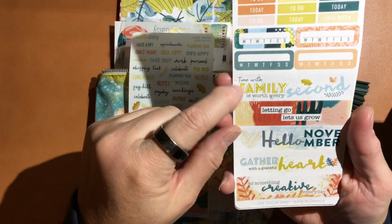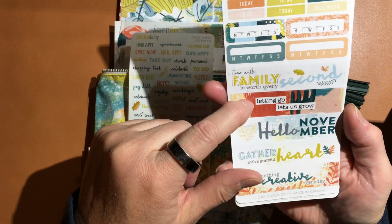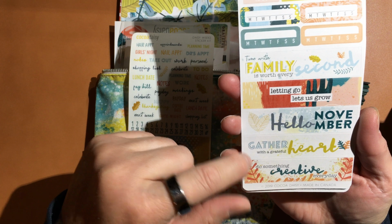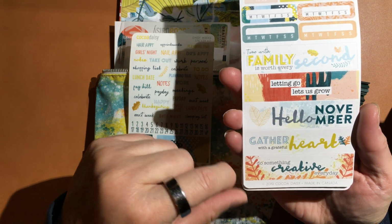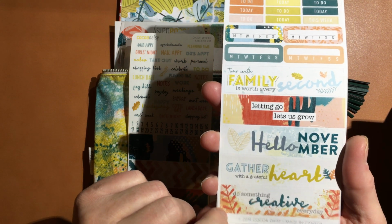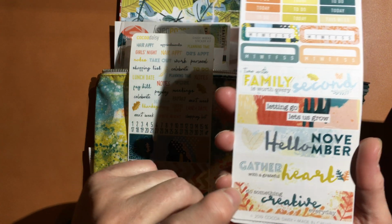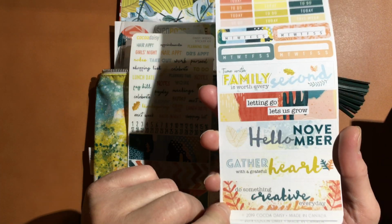Time with family is worth every second. Letting go, letting us grow. Or letting go lets us grow. I love that. Hello, November. Gather with a grateful heart. Do something creative every day. That is one of my goals, actually starting yesterday going forward, is to do something creative every day.